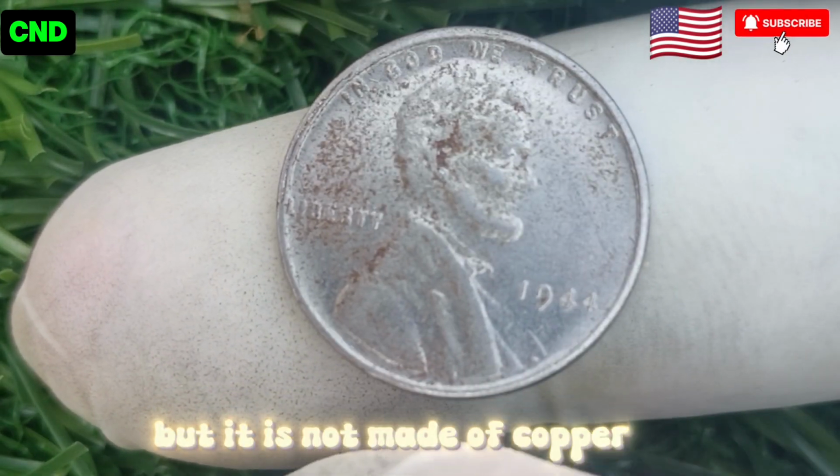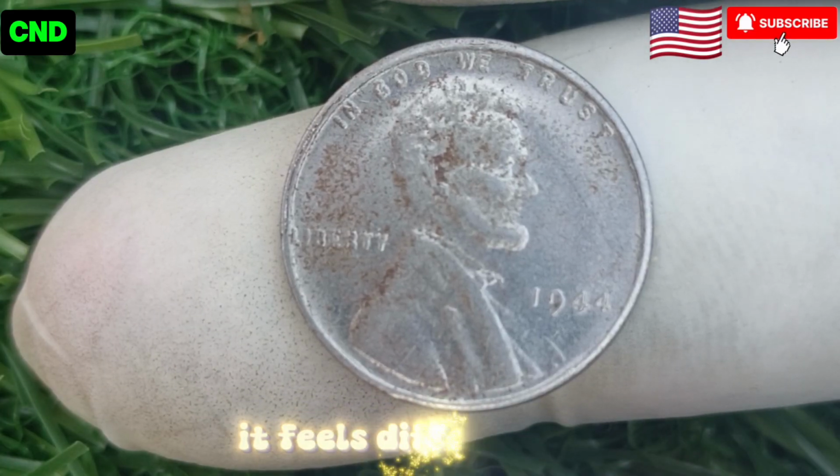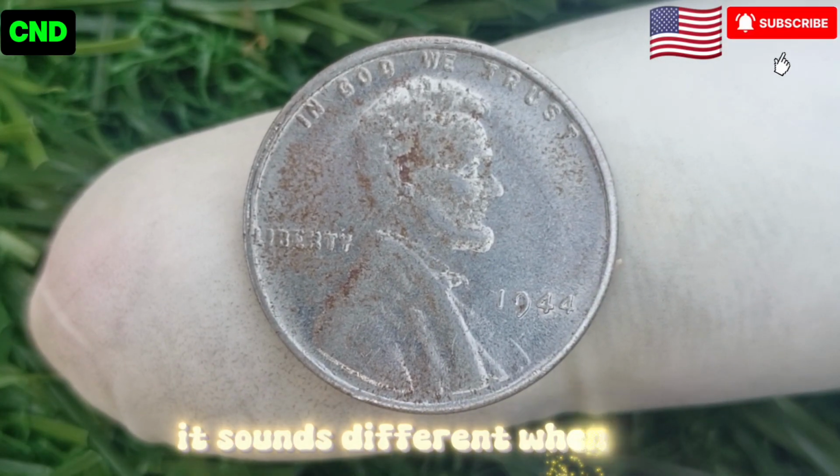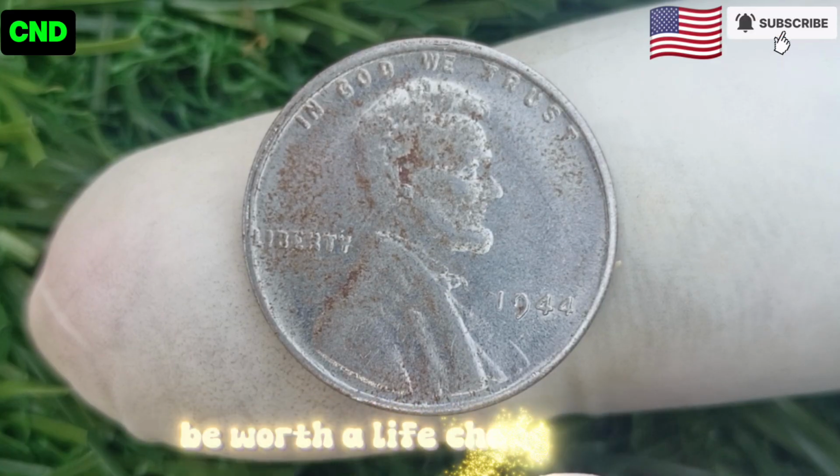Imagine holding a coin that looks like every other old wheat penny, but it is not made of copper. It shines in a pale silver tone. It feels different. It sounds different when dropped on a table. And if it is genuine, it could be worth a life-changing amount of money.